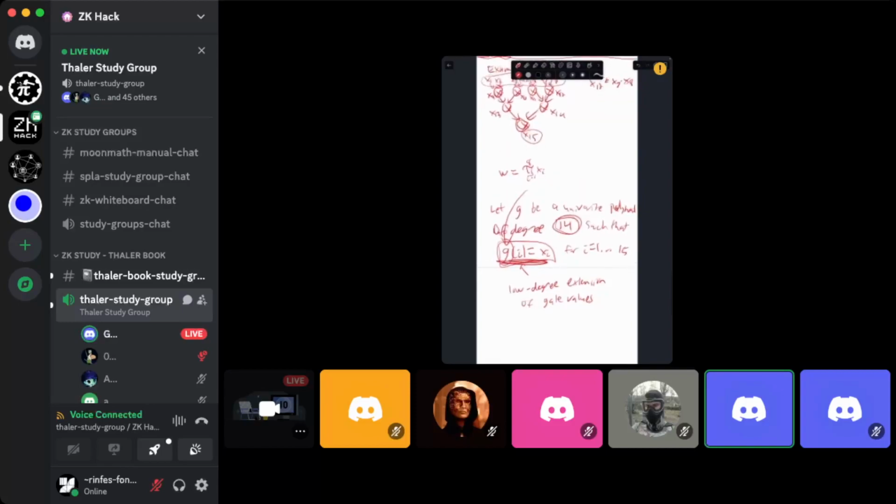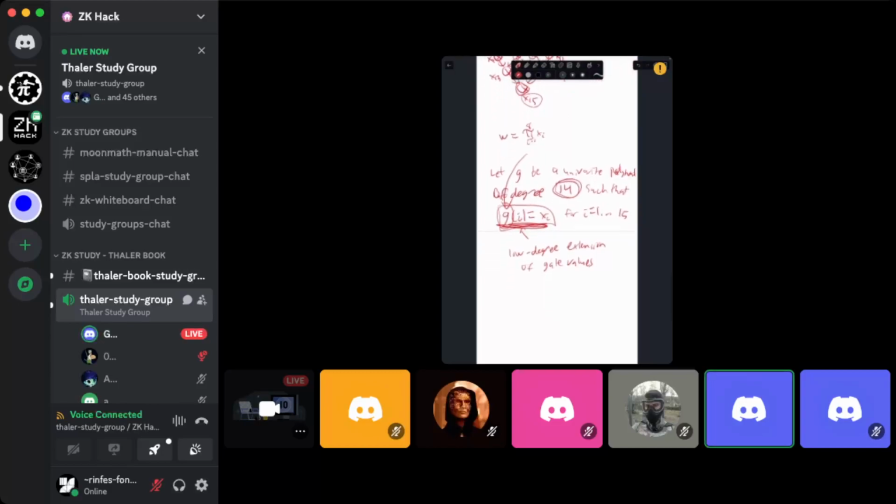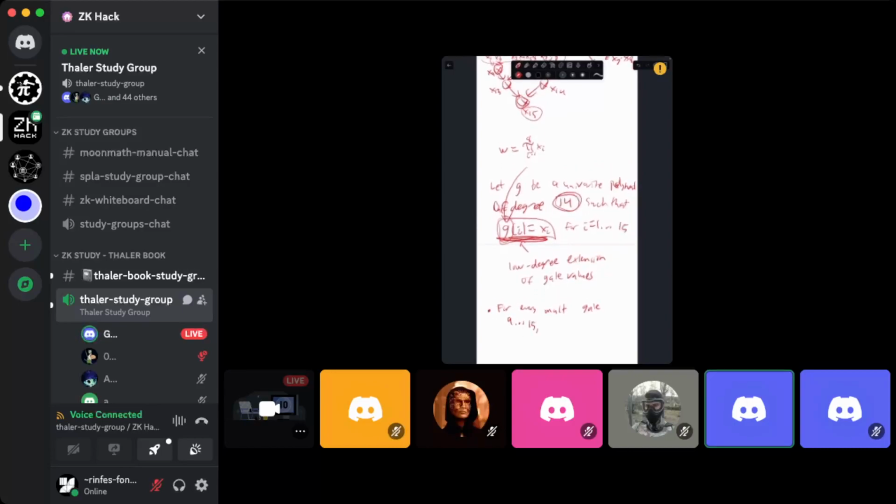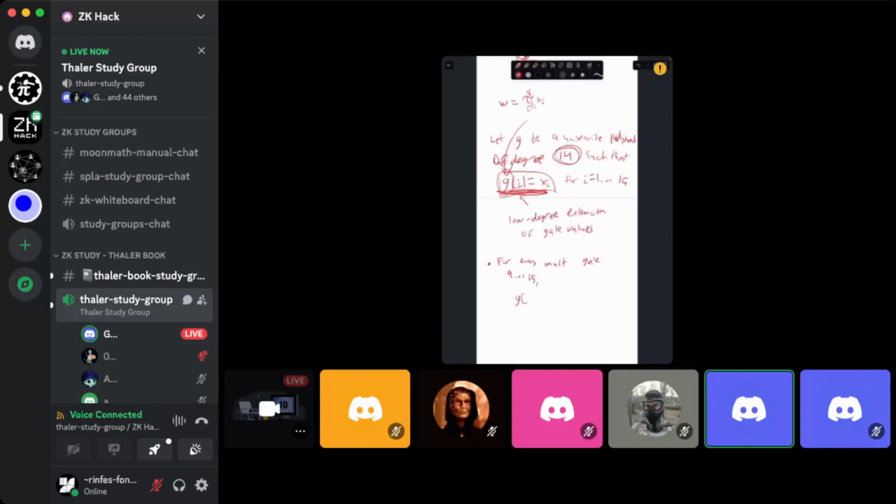Okay, now what does it mean for G to actually assign the appropriate value to every gate in the circuit? Well, this would involve checking the following constraints. The main one would be that for every multiplication gate, 9 up to 15, let me call that J, you would want that G of J is the product of the first in neighbor of J times the second in neighbor of J.